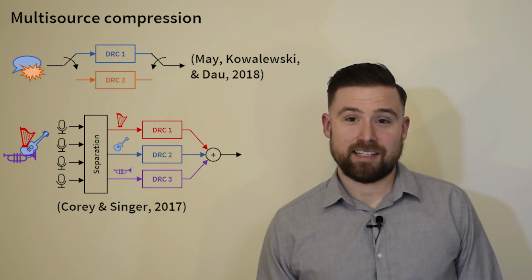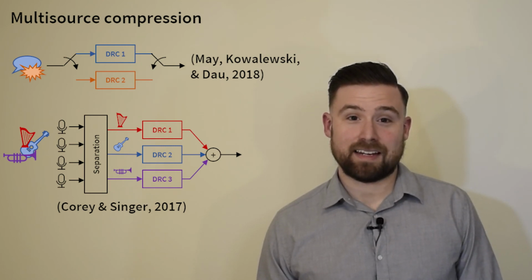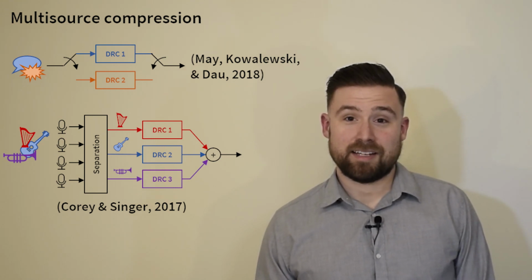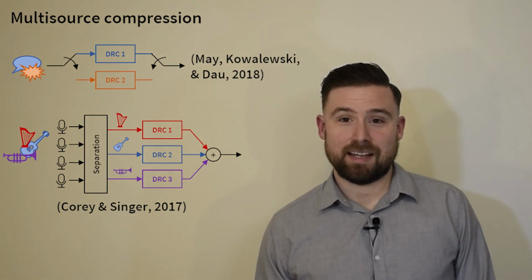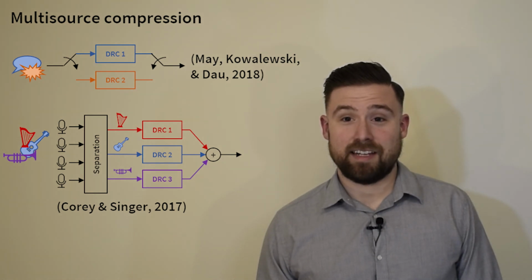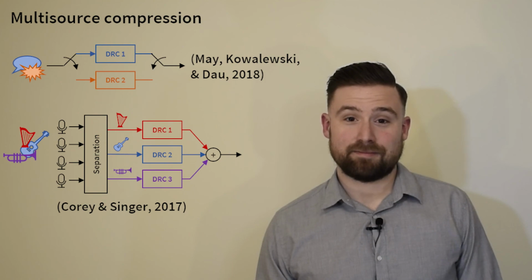A few engineering researchers have proposed hearing aid compression algorithms that act more like music mixing. In one approach, the hearing aid switches back and forth between a fast-acting speech compressor and a slow-acting noise compressor, based on whether it thinks the speech or the noise is stronger at that moment. Our team has proposed using multiple microphones to separate sounds coming from different directions, so that we can apply different compression to each one. This approach works even for simultaneous sounds.